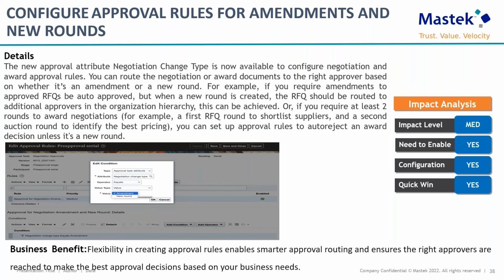This can be achieved. Or if you require at least 2 rounds of award negotiations, for example, a first RFQ round to shortlist suppliers and a second auction round to identify the best pricing, you can set approval rules to auto-reject an award decision unless it's a new round.